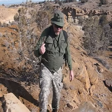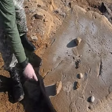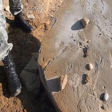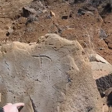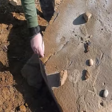Did it go? Yep. Come on in, let me show you what we got here. These guys came up, whoever was here was just carving right here. This is all fresh carving. Some type of hematite, it's very hard. But this is all manipulation. This carving here, here. This is manipulation.